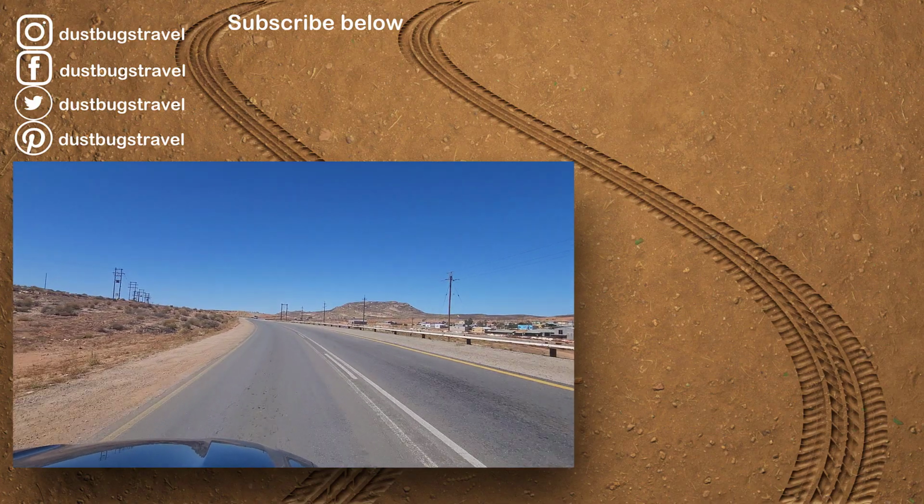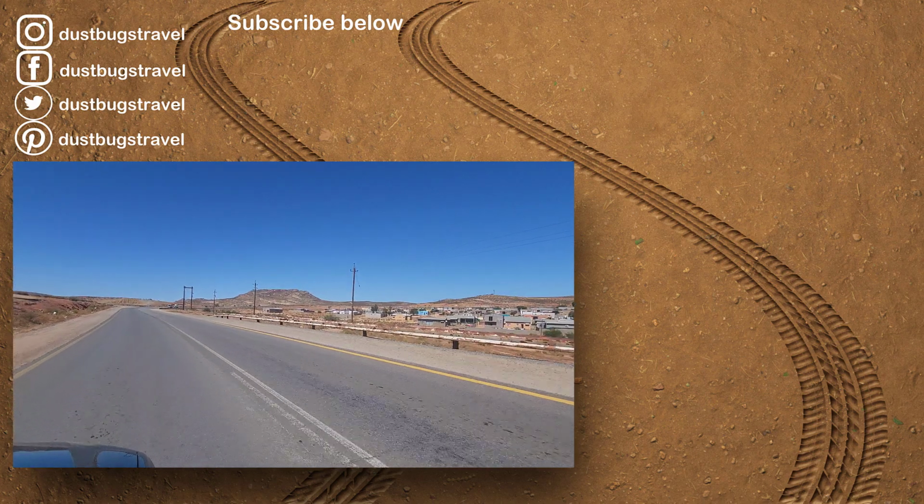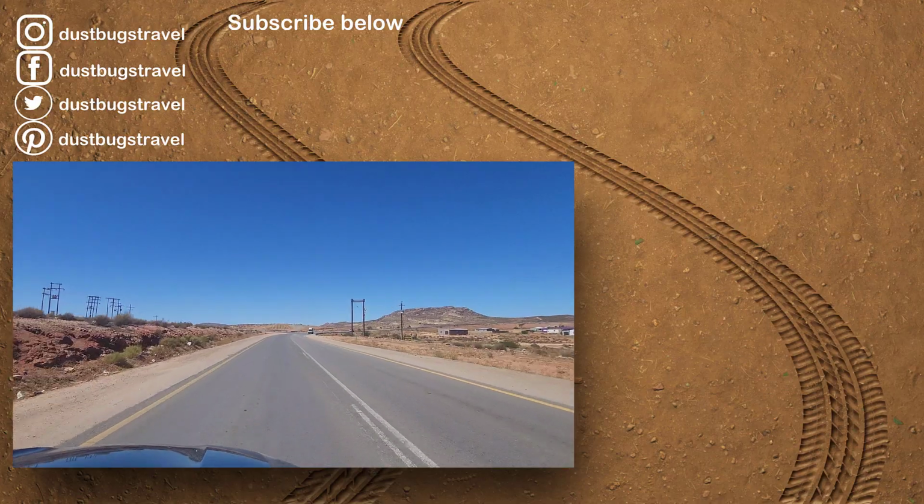This town was really very interesting to visit, especially the history associated with the copper mining. Yeah, I'm really happy that we finally got to see what Okiep looks like.